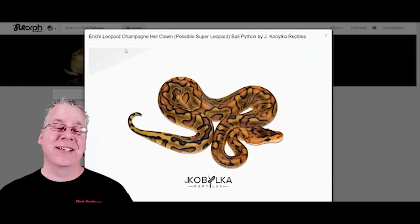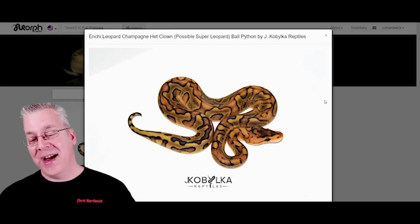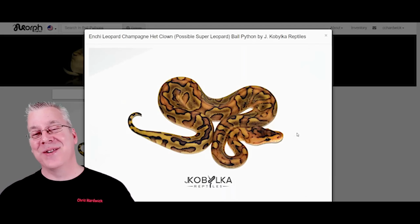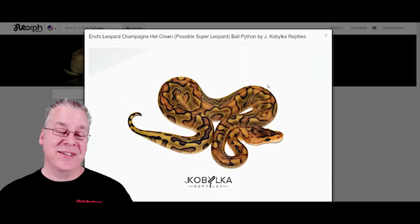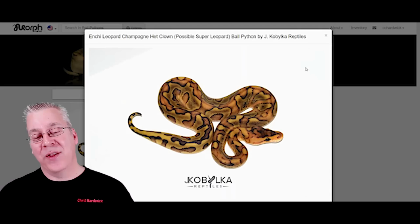This is actually the Leopard Champagne. This is really the first champagne where it has a lot of pattern, a lot of high contrast, and is one of the most impressive snakes that I've ever seen with champagne, and it's pretty awesome. And it's something that's just brand new on the market.